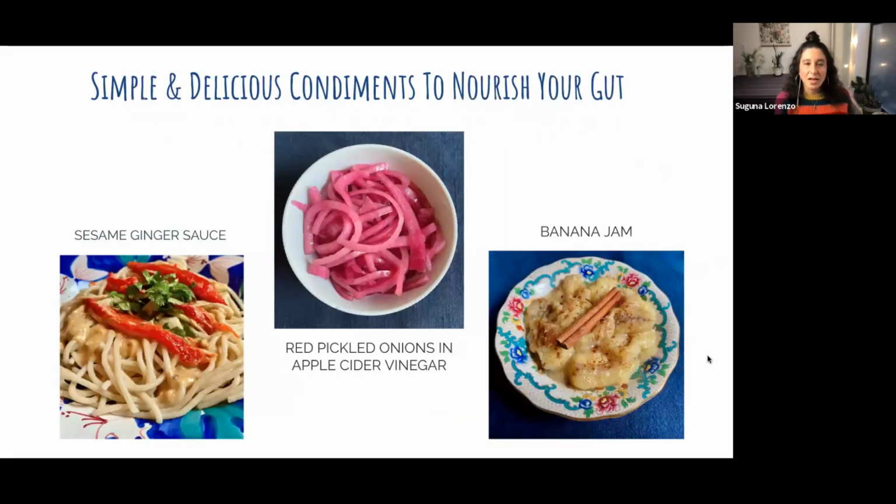Simple and delicious condiments to nourish your gut. Rashina, I sent you a PDF that has a little summary of this lecture, plus some recipes for these. These are little condiments that I make all the time. I like to keep them in my kitchen, just to make things tasty.